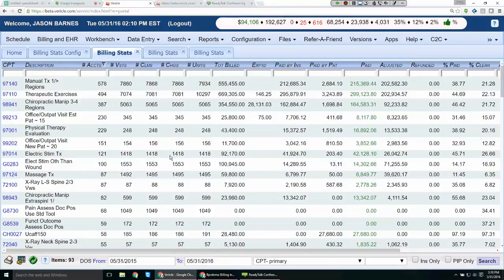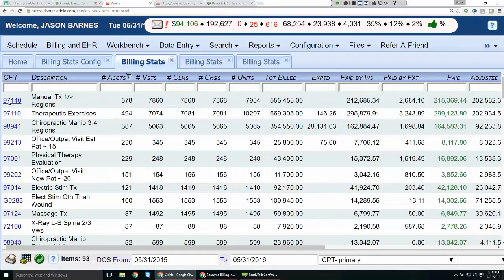So zooming in just once more, that 97140 was the number one CPT code billed out as far as the number of accounts that actually had that. And it was billed out on 7,860 visits for a total of 7,868 claims. It's pretty useful information because not only do you get that, you know how many units you billed out, and you know how many dollars you billed out. When it comes to knowing the real important information, though, you have to scroll over to the right.